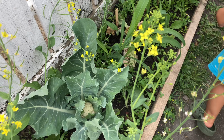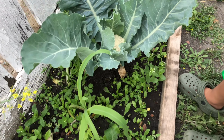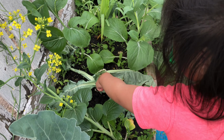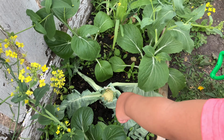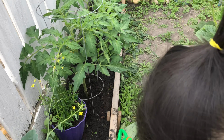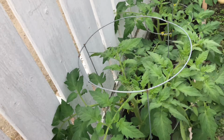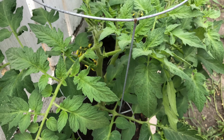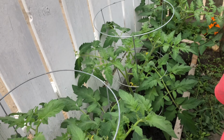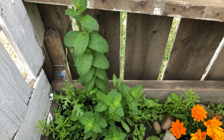And we have a cauliflower. They're growing. Oh, a cauliflower. That's inside in the house. We should cover them. And we have tomatoes. We took some already. And we have big tomatoes. This is gonna be huge. Giant tomatoes for burgers. And we have mint for our drink.